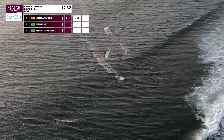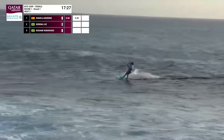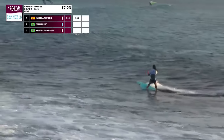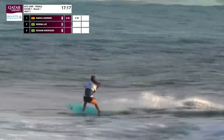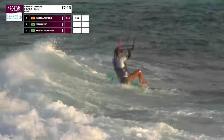Sure, I think it's often the same with surfing as well. It's very difficult to be a good surfer in small waves. Yes, very difficult. To be a very good surfer in small waves is very hard. That's where you really can tell the people that can surf. Here you can see Daniela just taking off on this little ripper, gone a little bit further down.